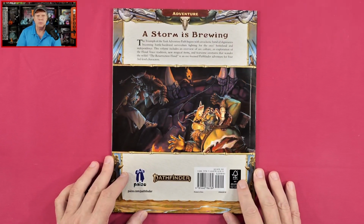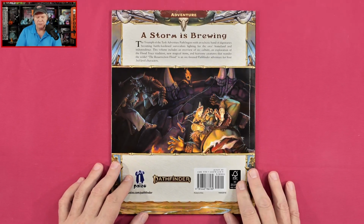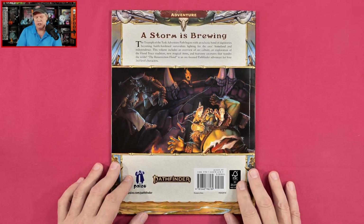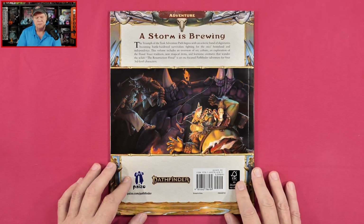A storm is brewing. The Triumph of the Tusk Adventure Path begins with an eclectic band of dignitaries becoming battle-hardened survivalists, fighting for the orcs' homeland and independence. This volume includes an overview of orc culture, an exploration of the Flood Truce tradition, new magical items, and fearsome creatures that wander the wilds. The Resurrection Flood is an orc-focused Pathfinder adventure for 4 third-level characters.